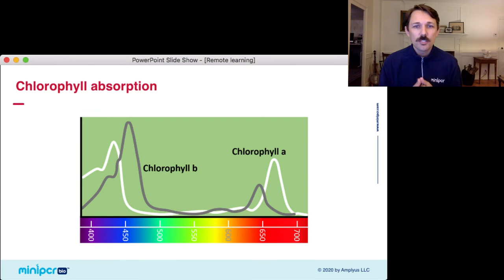So our question for this lab is, what happens when chlorophyll absorbs light, like a blue light, but it's not in the electron transport chain? We've taken it out of the electron transport chain. And this is interesting to look at, but it also really helps illuminate the function of chlorophyll as a biological molecule. So I'm going to demonstrate this here.